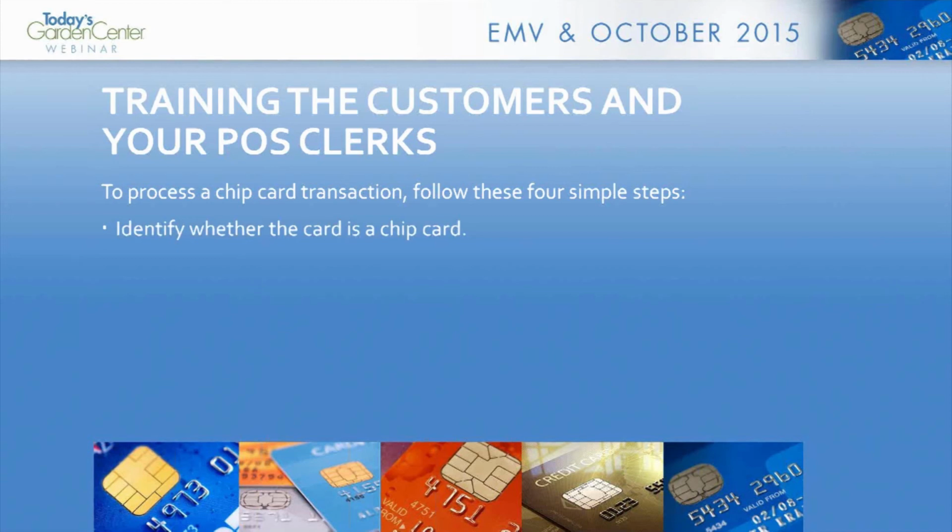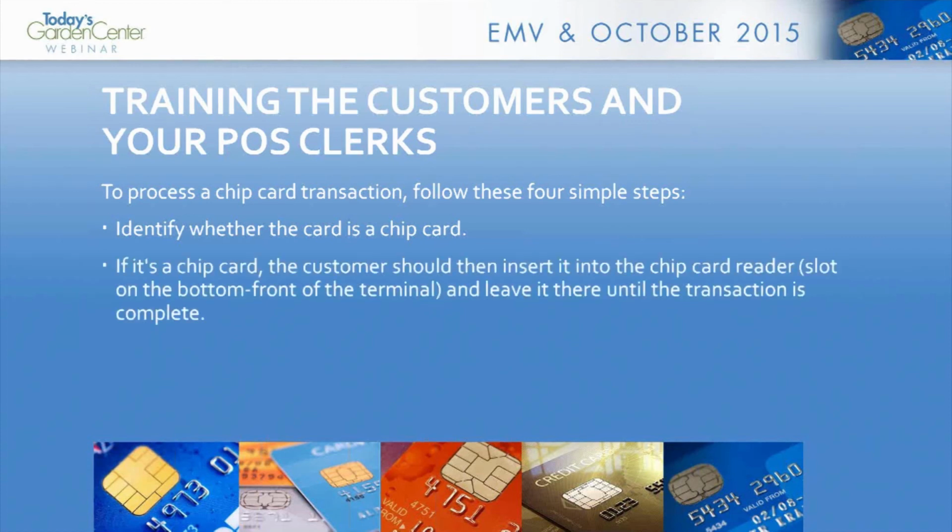So right now, when I walk through the grocery store, for example, I just automatically swipe my credit card. Come October 1st, once I have a smart chip credit card, instead of swiping it, I need to insert it into that reader. So your clerk needs to say to people for at least a little while, oh, do you have one of the new smart chip credit cards? You can insert the card here. So they need to identify whether or not the credit card has a smart chip on it.